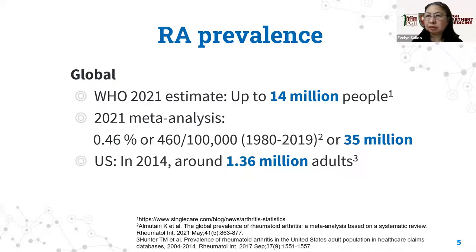So how frequent is this condition that I'm talking about? The WHO estimate in 2021 says that up to 14 million people in the whole world have rheumatoid arthritis. In contrast, a 2021 meta-analysis gives a higher figure of 35 million, which is essentially 0.4% or 460 per 100,000 individuals. In the United States in 2014, they estimated that around 1.36 million adults have rheumatoid arthritis.